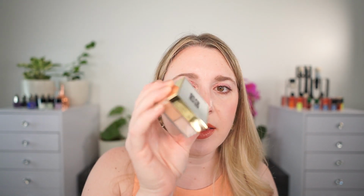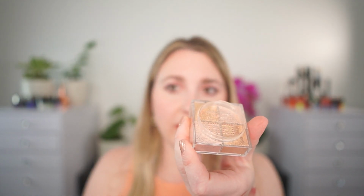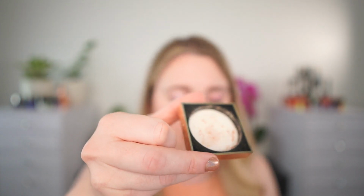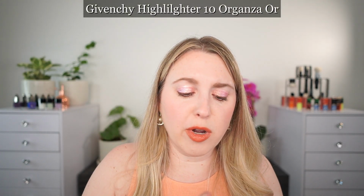All right, so I have to say, I really like all the lipsticks. Now, we have done some comparisons for the lip products already, but we haven't really compared anything with the highlighter. So we're going to start off with last year's highlighter here. This is called Organza Or. It's number 10. And this actually has a blend of a dusky rose and a bronzy gold.